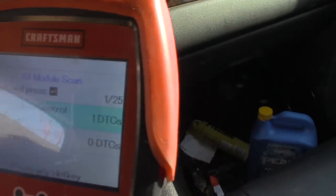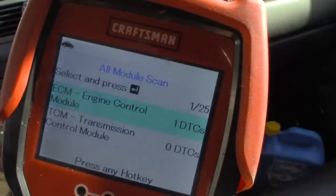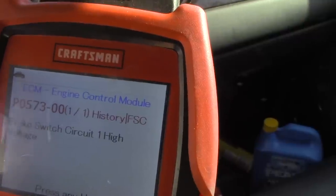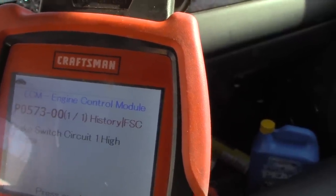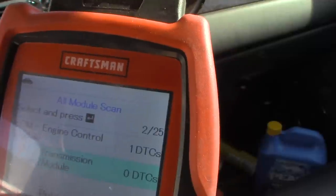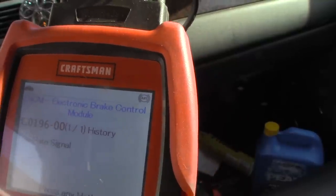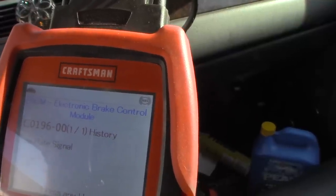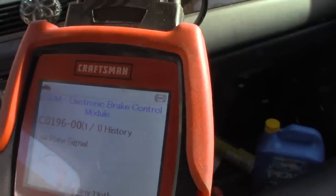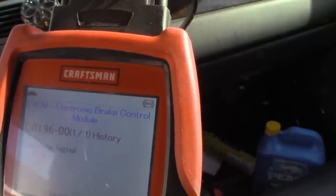Okay, anyway, back to where we were. Let's take a look and see what all we got. In the engine control module, we've got one DTC, and that is brake switch circuit voltage high, which is probably causing the cruise control malfunction. And we got nothing in transmission control. We got one in electronic brake control: a yaw rate signal error. Well, the yaw sensors, I believe, are up front there, little levers. I don't know, it might be a loose connection or something on that guy. I'm not sure that that's related.